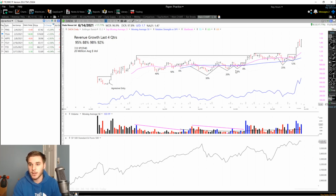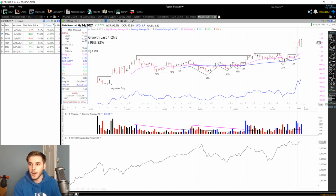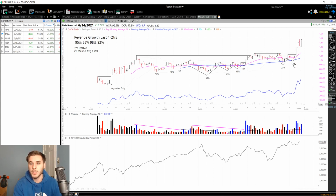And then it forms a nice consolidation. We'll talk about the VCP here in just a second. And you can see the RS line increasing all the way to this point where it forms another short-term consolidation. And then last week, we had a very strong breakout on Friday. And I think it's up about 60% in just 4 days. So a very strong breakout. But there were clear signs that this could happen if you just go back and analyze the price pattern. And that's what we're going to do in this video.